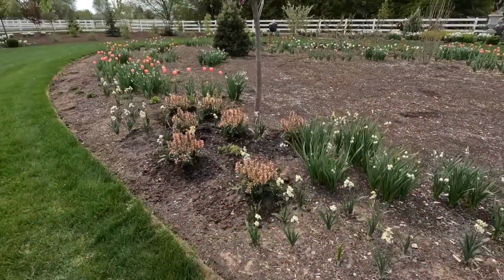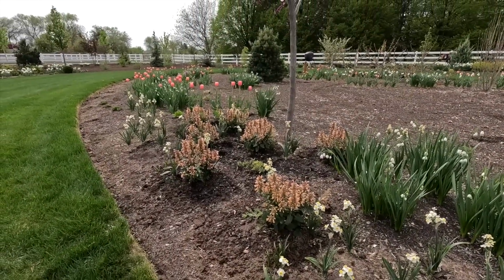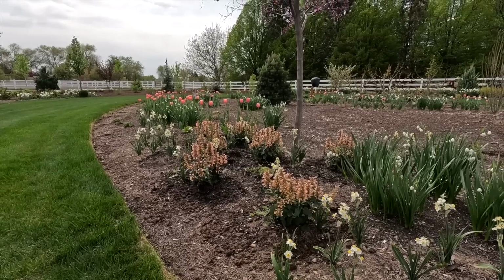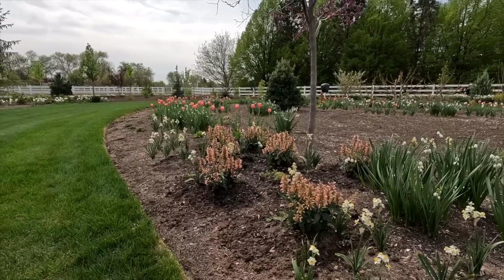And here are the queen nectarines. They look so gorgeous right here. I wish that every year the agastache and the tulips and the daffodils were all blooming at the same time. We'll probably never get to see that again. It's just gorgeous over here.